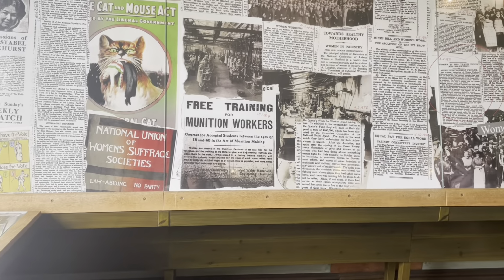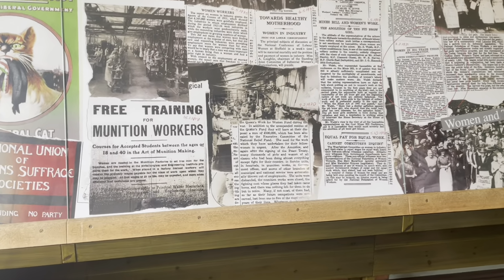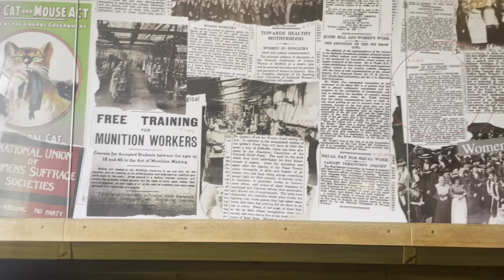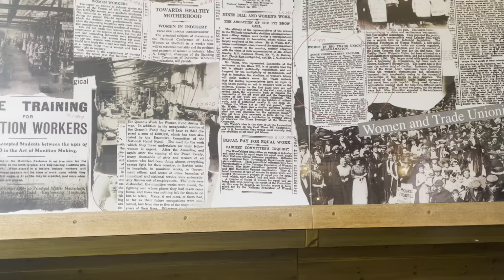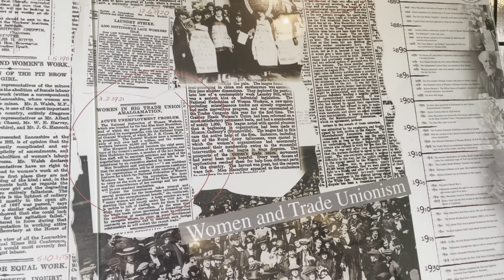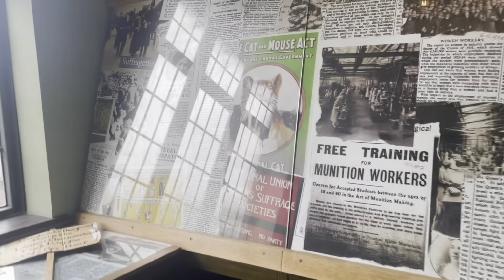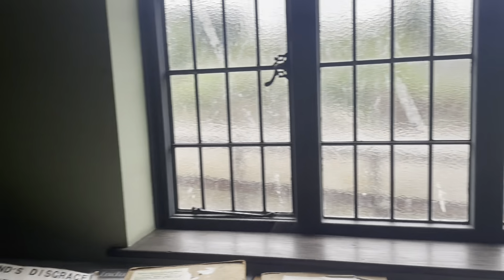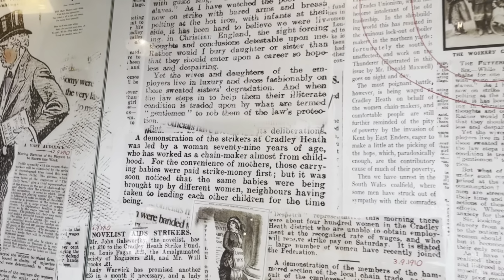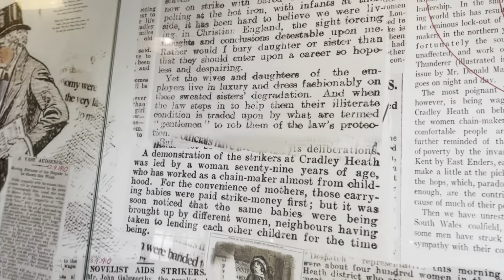So there was nationwide bombings and arson campaigns, and they faced anger and ridicule from the media. When they were imprisoned, they went on hunger strikes, and the government thought the best way forward from this was to try and force feed them. The death of Emily Davison in 1913, when she ran in front of the King's carriage, made headlines around the world.